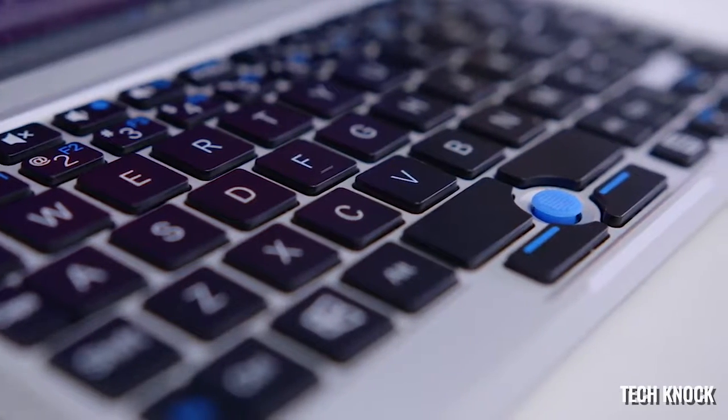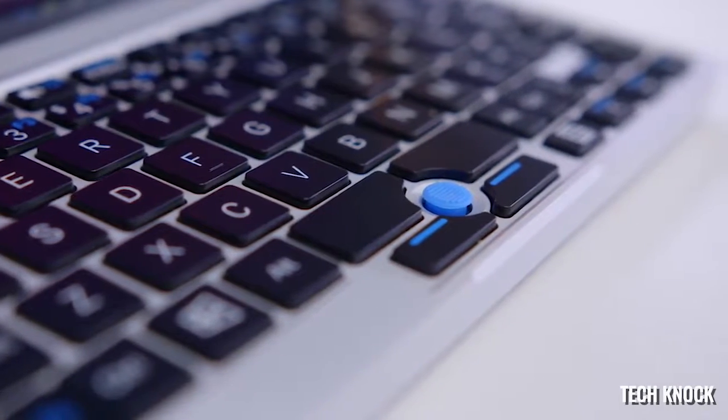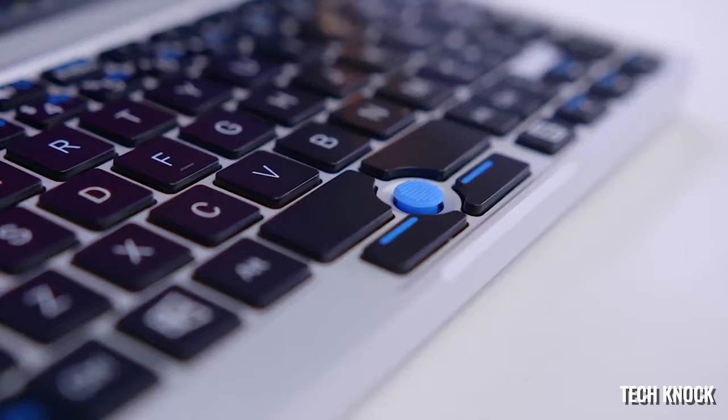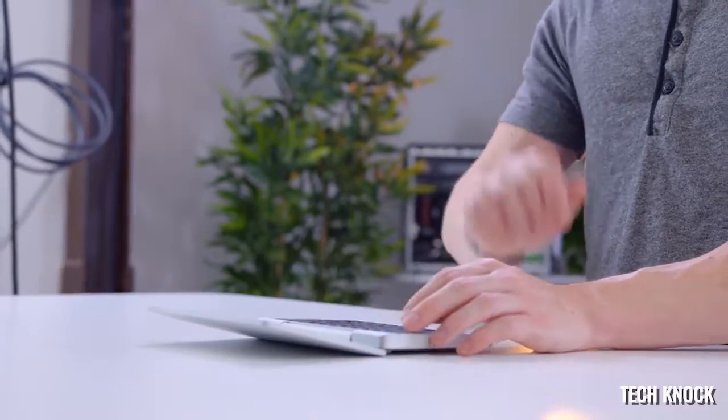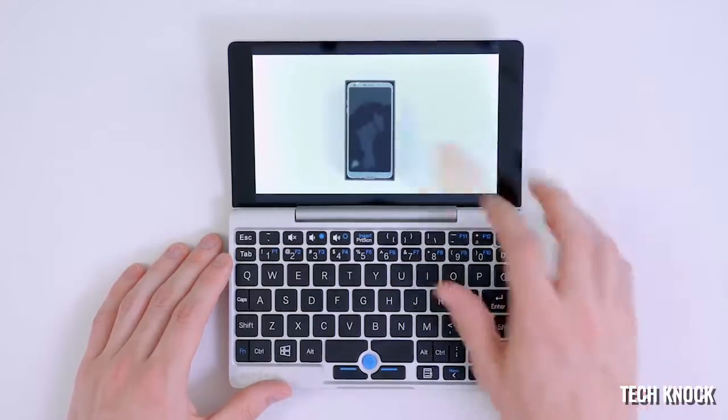So even though it doesn't have a trackpad, you do have a little nub, and it's not the most accurate thing in the world, but it's really not that bad. And obviously, you have the touchscreen as well if you want to get something that's a little bit more precise. Take a look inside the box, and we have the G6.